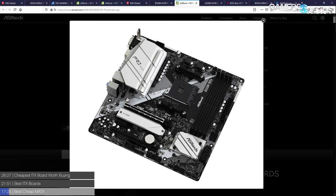You get a VRM heatsink, so you can run the high core count CPUs at stock. And honestly, you can probably do a little bit of PBO as well. Just depends on your case airflow setup.